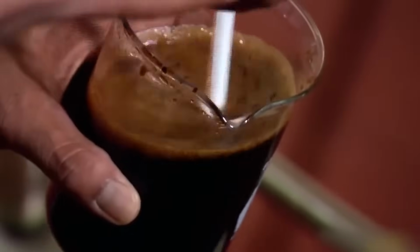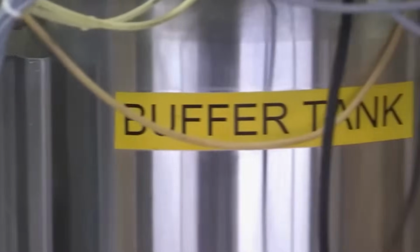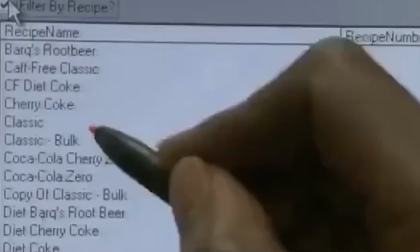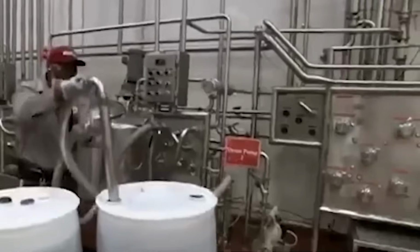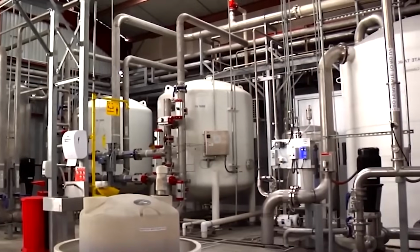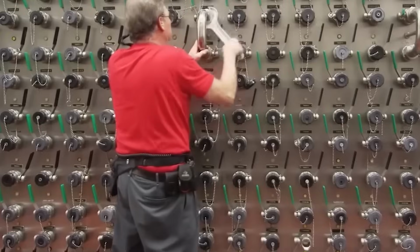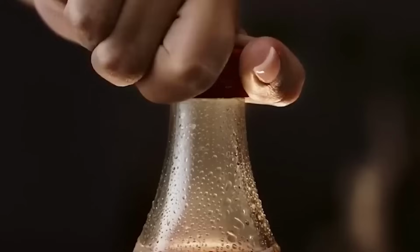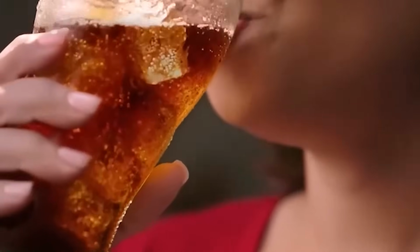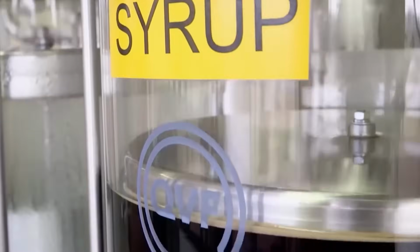Coca-Cola's manufacturing journey doesn't end once the product reaches consumers. The company continues to innovate, finding new ways to improve its production methods, reduce its environmental impact, and adapt to changing consumer preferences. Recent innovations include the development of plant-based plastic bottles, the introduction of lower-calorie and sugar-free alternatives, and improvements in energy-efficient bottling techniques.